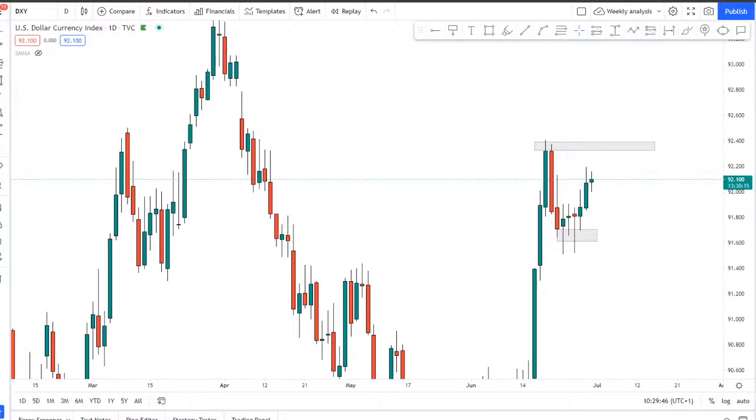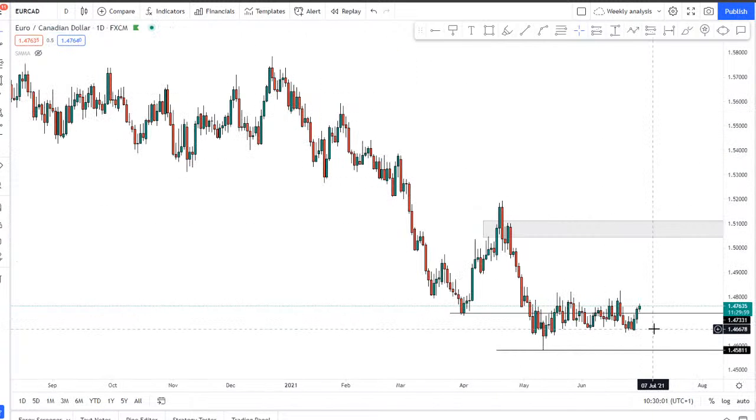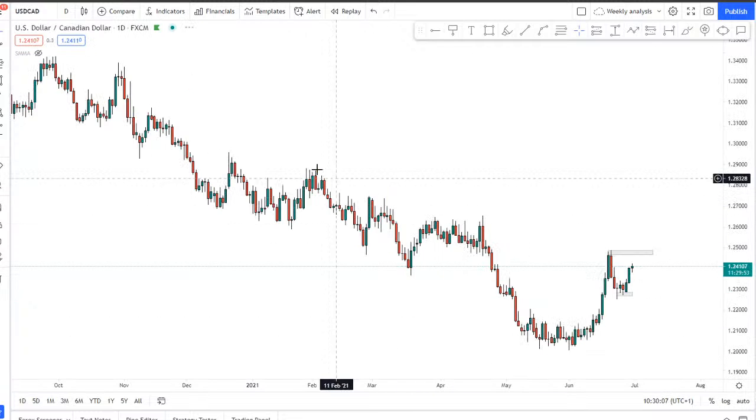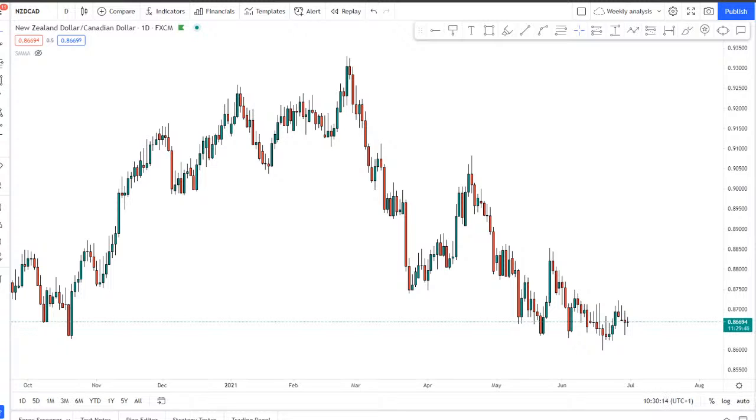But I think we could be seeing a lot of weakness from CAD, looking at a lot of the Forex pairs, because AUD CAD being in a massive downtrend here, so obviously we'll be seeing a lot of strength in the CAD. If I go Euro CAD, another big downtrend, strength in the CAD. USD CAD obviously, but that was a lot of weakness in the dollar as well. But strength in the CAD, NZD CAD, strength in the CAD as well. So we could be seeing some weakness in the CAD coming soon, because a lot of these pairs need to retrace. But yeah, nothing on the fundamentals so far yet.